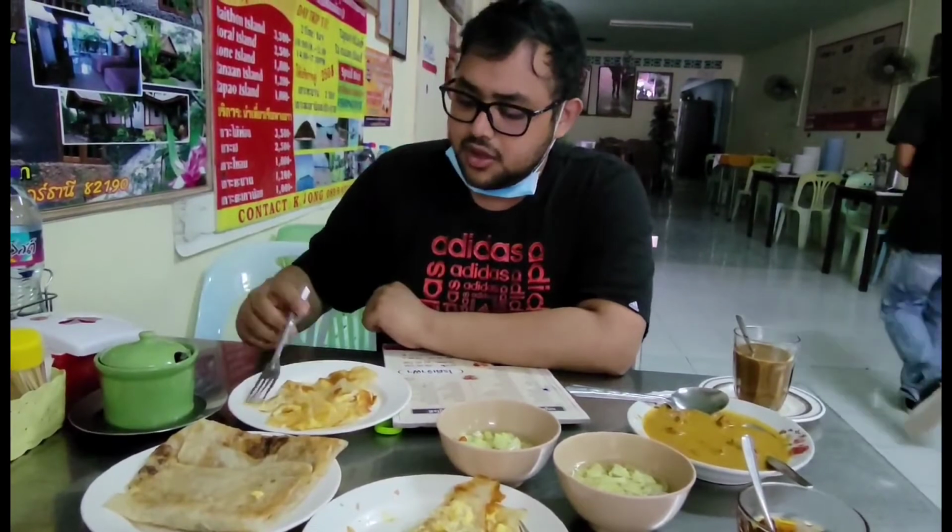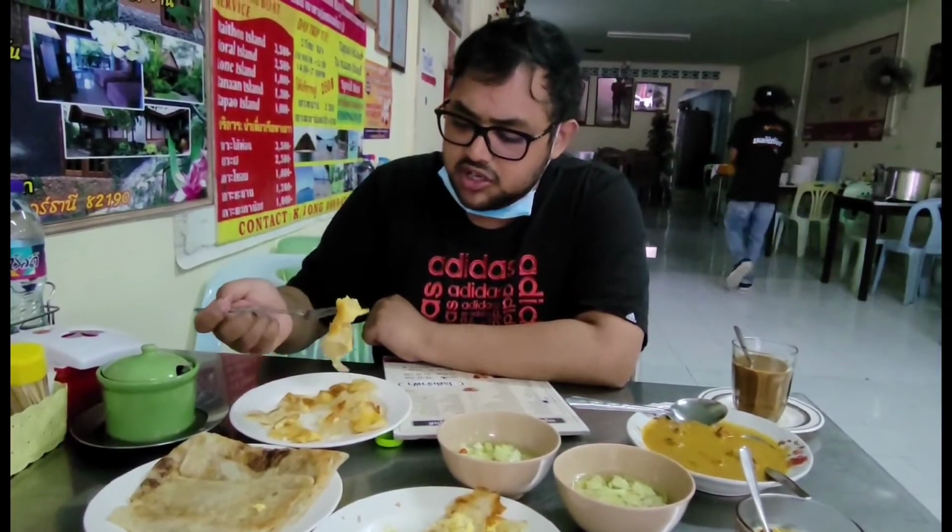Just had some of this egg roti. It's so crispy, and the egg is inside, and look at that layers. There's like so many layers of roti. It's just really good. Like, it's really good. Like, they give you some condiments here. We got coffee and tea. We're trying to try everything here.